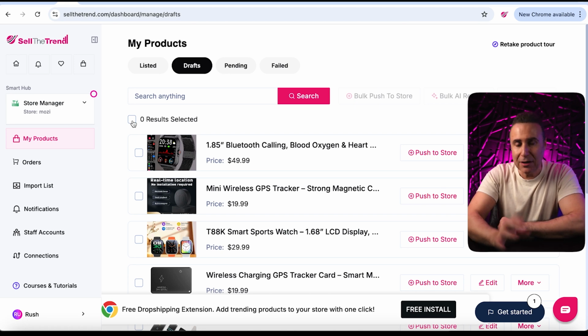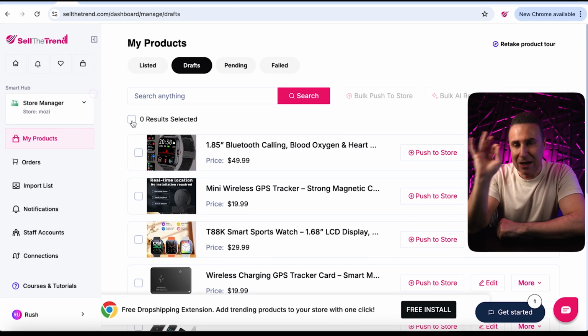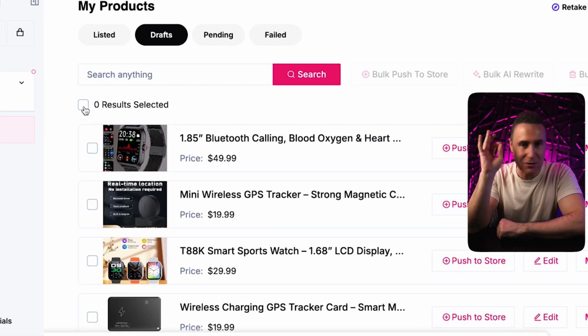Now I'm gonna do this in bulk, and that's why I saved these products to my draft and I didn't push them to the store automatically. We're gonna do this in bulk, so it's a lot faster and a lot simpler.